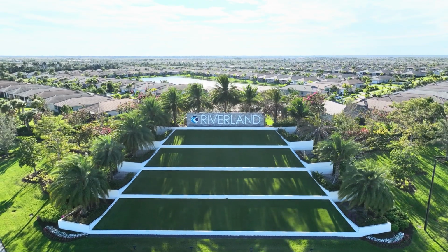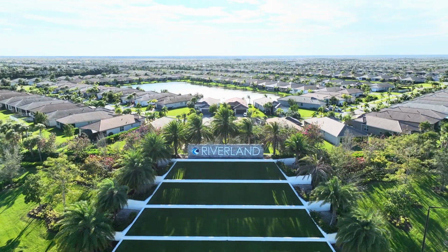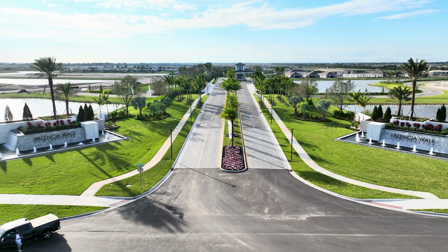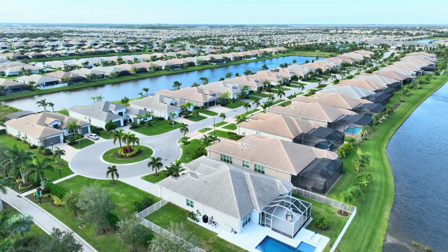Now, let's talk about Riverland, which is not part of Tradition, but it's kind of in Tradition. Riverland is a huge community, I think close to 4,000 homes or 4,000 acres. It's being built by GL Homes. There's multiple different sections or neighborhoods within Riverland. Now, Riverland has no CDD fee. That's the one thing they promote and advertise, no CDD fees. I don't know if that's a good thing or a bad thing, but you're going to pay for it somehow or another.